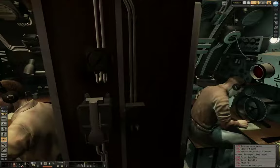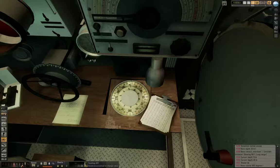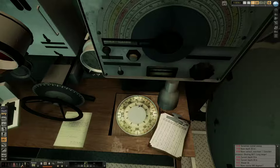So, welcome back. We have just completed our turn. One thing I would like to draw your attention to is this compass here in the radio room. We are currently on our course of 5 degrees, but if you look on this compass, we are actually almost on a course of 5.5 degrees. Yes, the variation is not very high, but let's take a look at this.